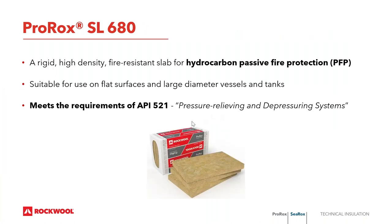Rockwool also has a slab product that can be used for passive fire protection, and we get that question quite a lot. This meets the requirements of API 521, and this product is known as SL680, a slab form. API 521 is a standard that provides guidance, recommendations, and alternatives for the design of what are known as pressure relieving or vapor depressuring systems. This is also a common fire standard, but it's more frequently common for large diameter tanks.